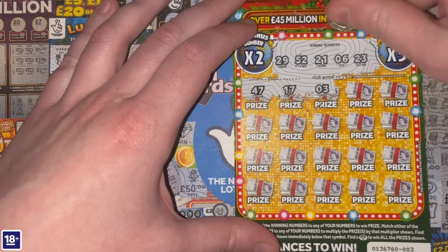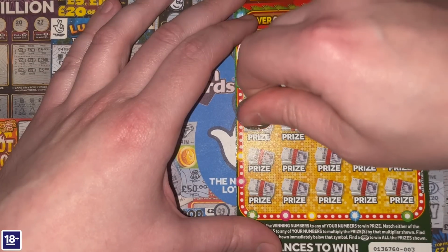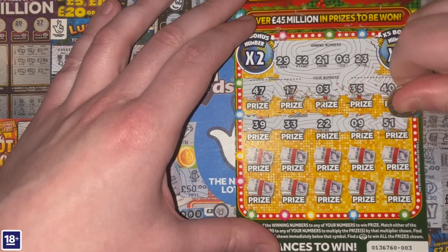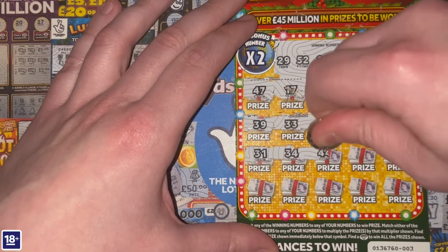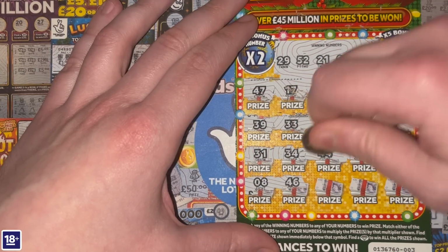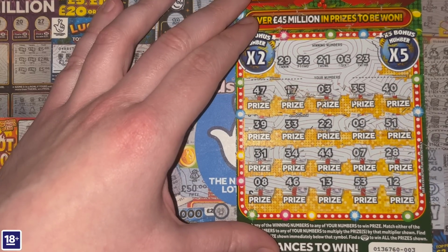We don't have any teens, we don't have any 40s, and we don't have any 30s. We got 21 and 23. Number 9 and 51. We got 29, 8 and 46, 13, 53, 12. Now number matches, now symbols.